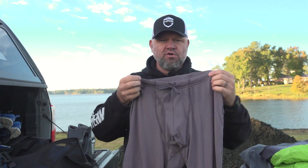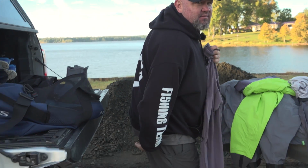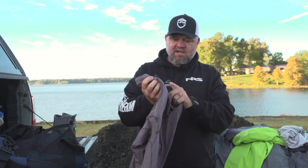I don't wear thermal pants underneath a dry suit or bibs that don't have a drawstring on the waist, so I can cinch that down. Because there's nothing worse than sitting down and standing up and your pants underneath your dry suit end up down around your ankles or your crotch, and it's all bunched up right around this area, right? So you want one that's got a good drawstring on it.